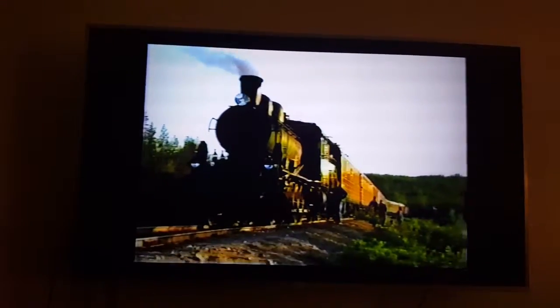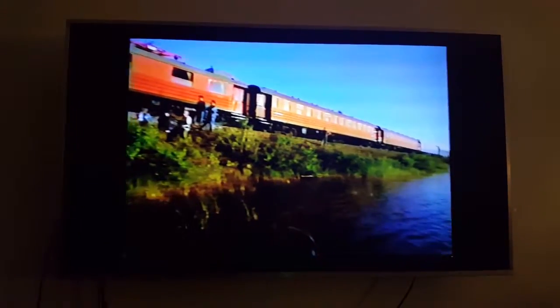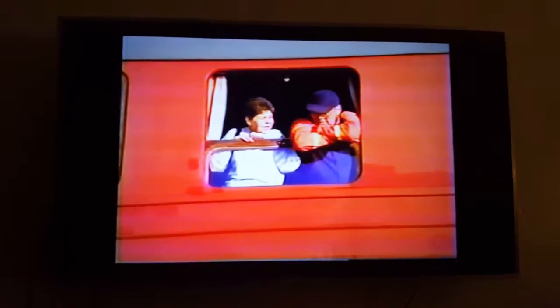Later that evening, at a nearby lake, they stop and fill the tender's water tank. Soon, there is no separation of day and night. They have arrived in the land of the midnight sun. Early the next morning, the train climbs towards its quarry, a tin shed hiding 10 steam locomotives.